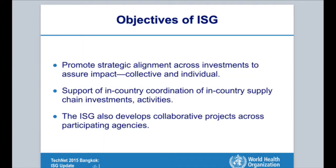One of the things really is to look at not just talking at that global level, but actually walking the talk. When those agencies that work together in the Interagency Supply Group find themselves with a country partner, particularly if they're in the country with that country partner, to walk the talk and to make sure that there's resources to promote that type of coordination and alignment in countries.